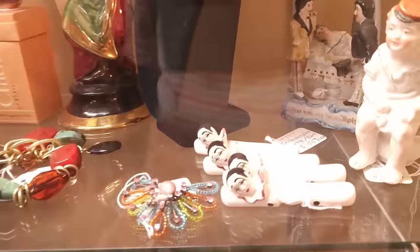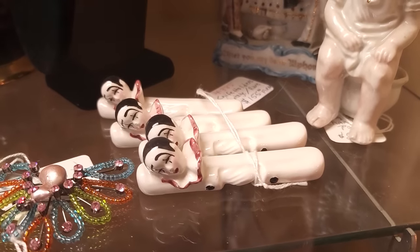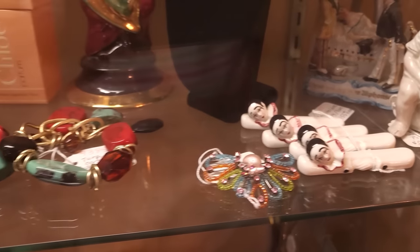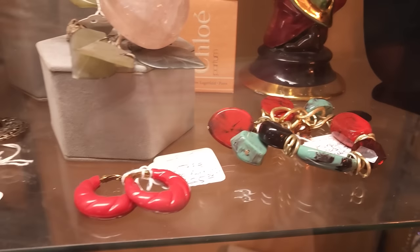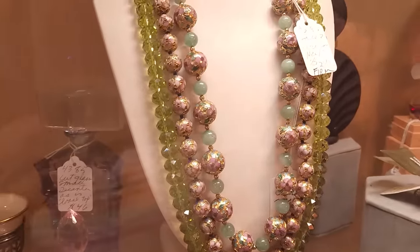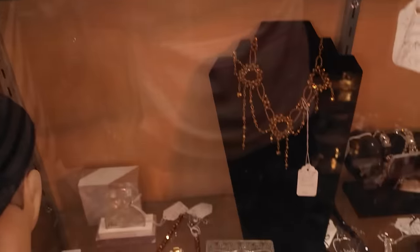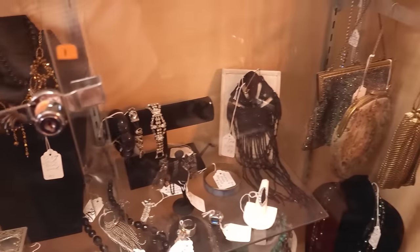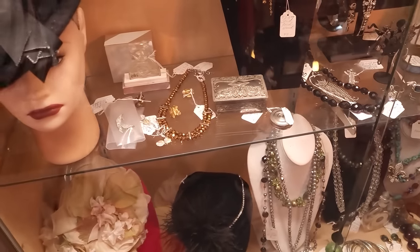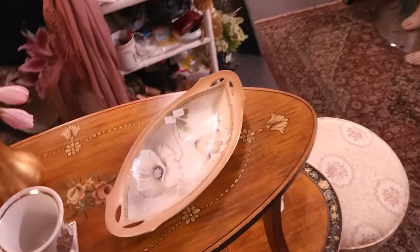What are those? Are those little knife holders? They are. Little French, what do you call those clowns? Pierrots? Are they Pierrots? Those are fabulous. Oh, those are some nice beads. Beautiful beads. It shows you the possibility of what jewelry can do. And that is why I'm so excited to be learning. It's also so easy to ship.